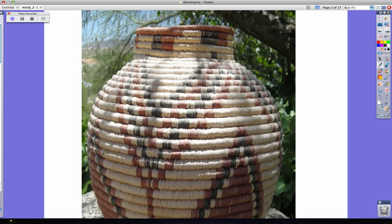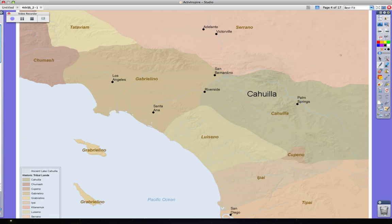The Cahuilla and Chumash Indians. The Cahuilla lived near what is now called the Mojave Desert. They hunted antelope and small animals. They lived in a type of reed house called a kish. And this is where the Cahuilla Indians lived. We live about right in here, and so you can see that it's really close to the area that we live in. And if you've ever been out to Palm Springs, that would be Cahuilla Indian territory.